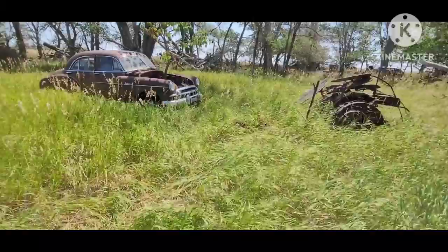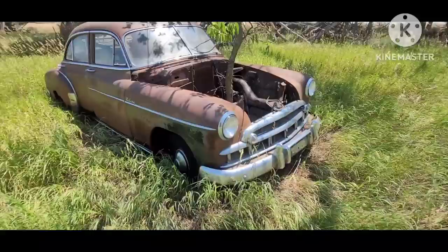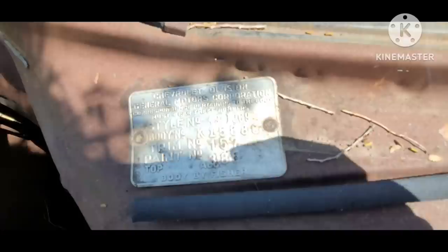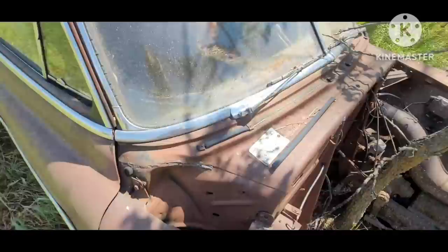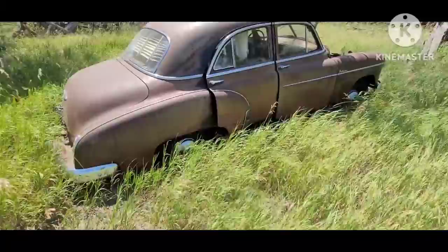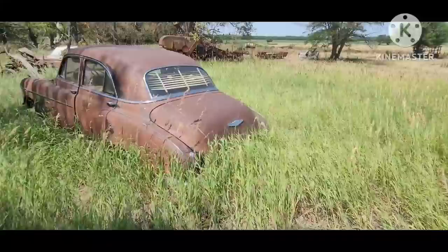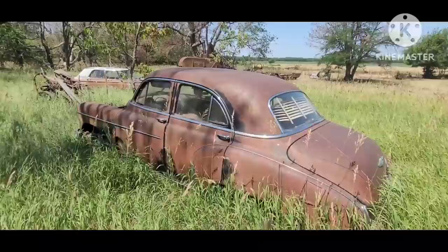We've got the '49 Chevrolet Deluxe. Super nice grill in that one. Show the firewall tag there. Got the rear window shade. Super nice grill in that car too. Thing's actually really straight.